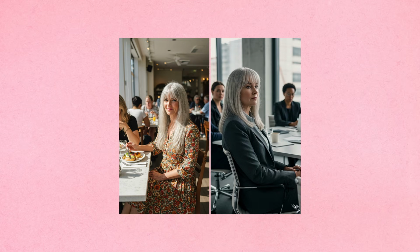Another reason long layered bangs are loved by women over 50 is their flexibility in styling. You can sweep them to the side for a soft, feminine look, part them in the middle for a modern, effortless vibe, or tuck them behind your ears when you want your face completely open. They also work beautifully when styled with a blow dryer and round brush for added polish, but they look just as good when air-dried and slightly tousled for a more relaxed, casual feel. This kind of versatility means you can match your bangs to the mood of your day, whether you are heading to brunch with friends, going to the office, or enjoying a weekend at home.